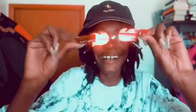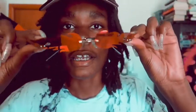The next ones are literally fire. I just bought these a couple days ago, but I just got them yesterday. I ordered them from Amazon, and they're these flame sunglasses. Y'all, they're so cute, and I didn't pay a lot for them. I think I paid like $5 or $6 for them. You get these off Amazon, y'all. They've got this tint, like orange, and like yellow.